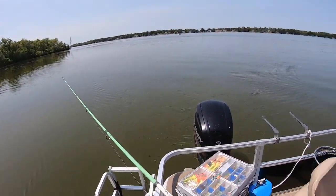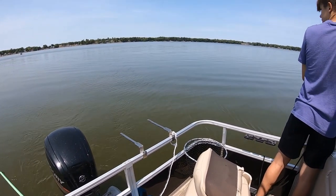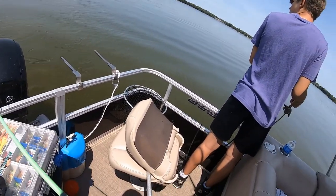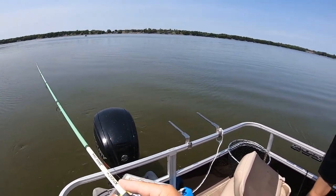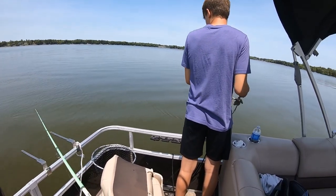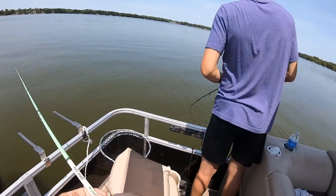Another fish for Brent, man. You are just crushing them, dude. Good job. I'm gonna lock this up for you in case it's a nice one. Let me know if you need a net. Oh, it's a nice crappie.